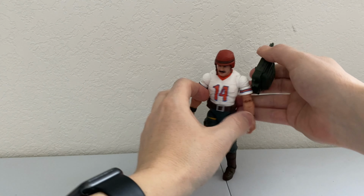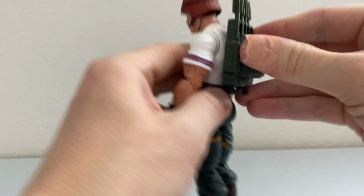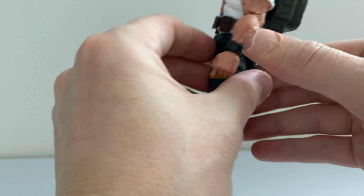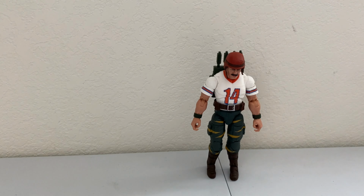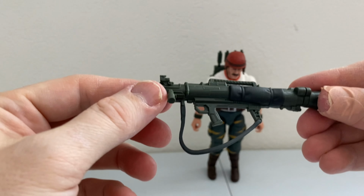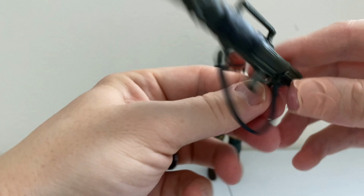So of course, I mentioned that peg hole. Let's just put it right in there. And boom, looks great. Now you'll notice he's got another little area here to hold something. And if you are thinking, oh, I bet that's a good place to put his bazooka, his rocket launcher, you would be correct. And they did a great job on this. It's in the green, but they gave it some black here to kind of make it pop a little bit.